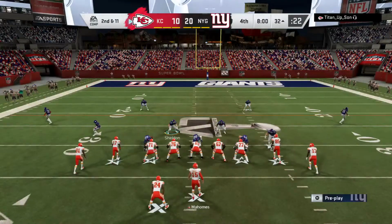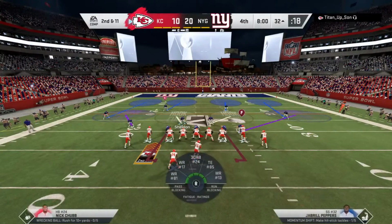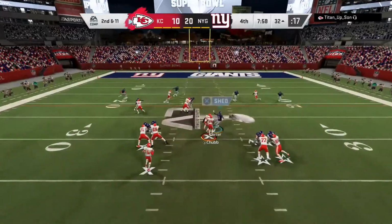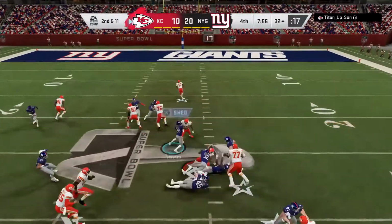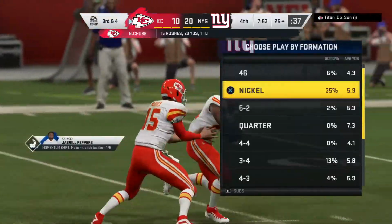Maybe just a slight detour on what's been a strong drive. Here's 2nd and 11. Let's go, D. Let's go. Yellow, yellow, yellow. They run. Chubb. Go, go. It's wrong. 7 yards on the carry. Make it 3rd and 4 coming up.